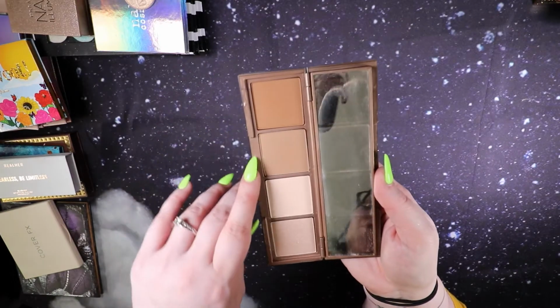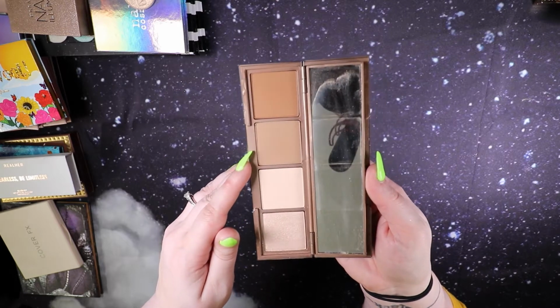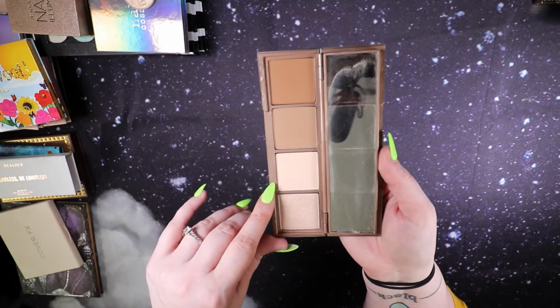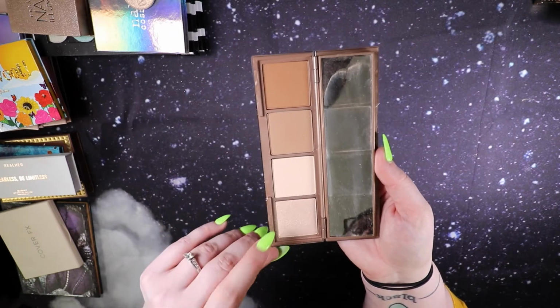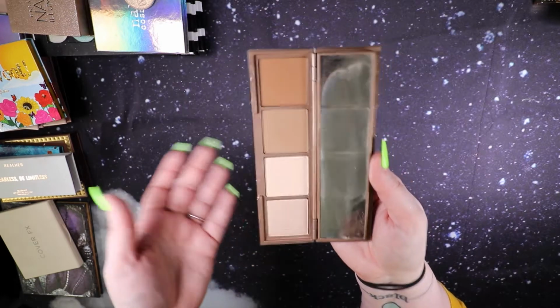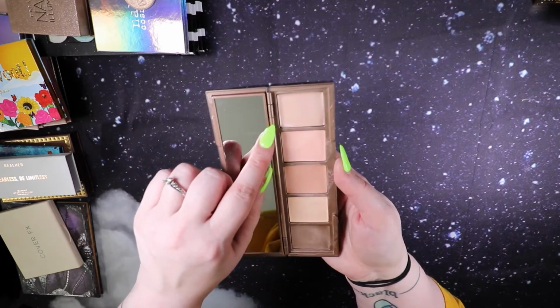There's 2 contour shades in here. I really like this one right here just because it is a little bit more of a cooler tone, and I prefer a cooler tone because I have light pink skin. I don't really use the setting powder, but it's there if I do need it. And then there's a little highlighter shade. It doesn't really do a whole lot, but it's there if you need it. Flipping over to the cream side, we have kind of a shimmery cream color here at the top.